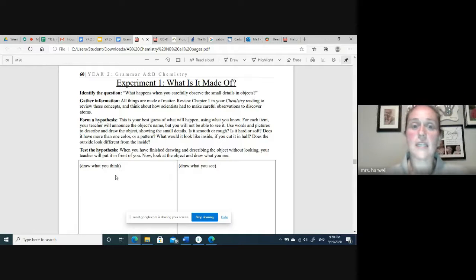Think about, is it rough or smooth, hard or soft? Does it have a pattern on it maybe? You can even ask, if I cut this in half, what would it look like on the inside? Would it look different on the inside than the outside? I'm going to give you 4 different things, and once I give you the item, I want you to pause the video, complete your drawing, and then start the video again, and I'm going to show you what I actually am talking about.